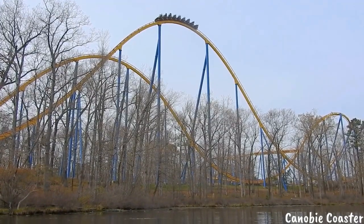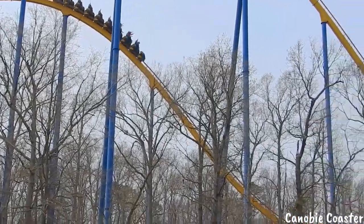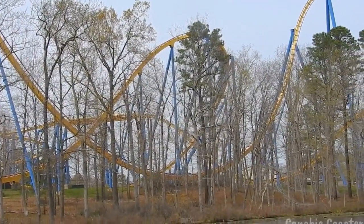and while marathoning, I got to meet Tyler and Hunter from Thrills United, who were on a bit of an East Coast trip at the time. Those 10 more rides brought me to a total of 19 on the day, breaking my personal record for the most times that I've ridden a coaster in one day.